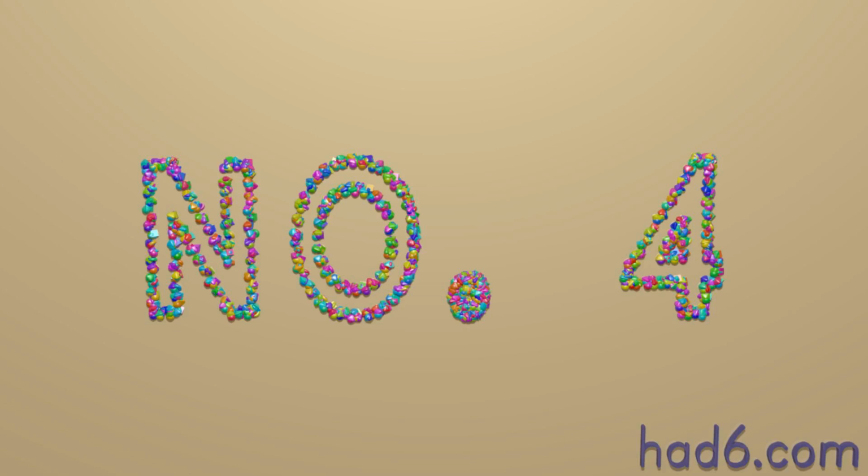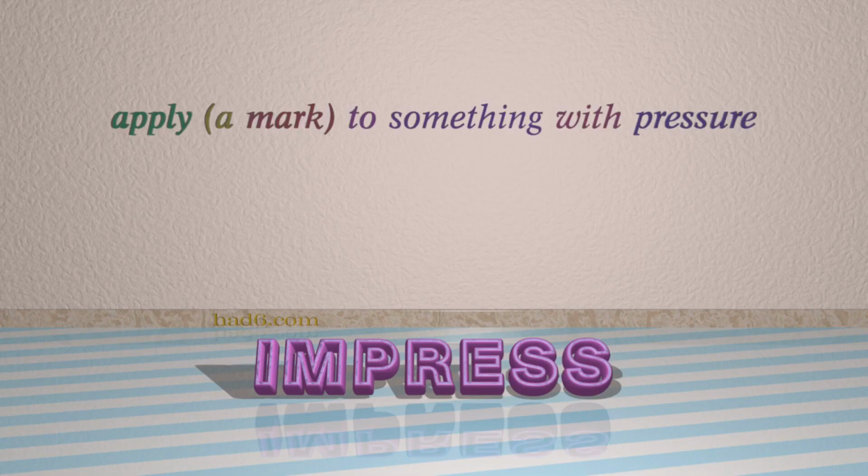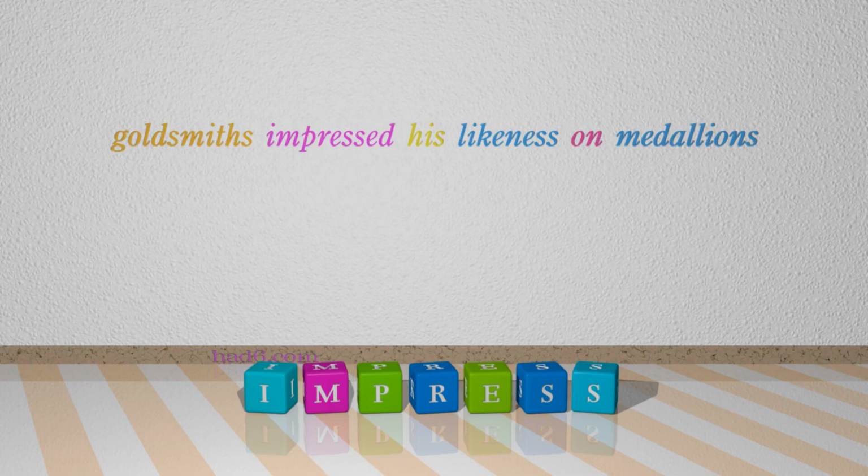Number 4. Impress. Which means apply a mark to something with pressure. Impress. For example, goldsmiths impressed his likeness on medallions.